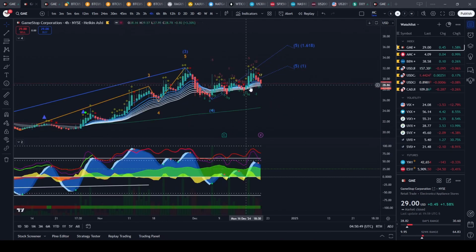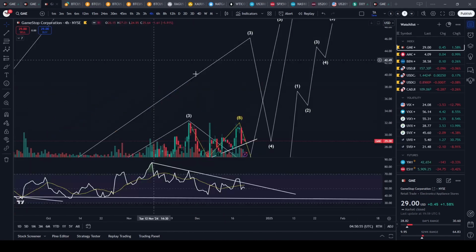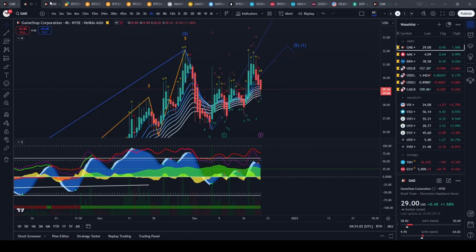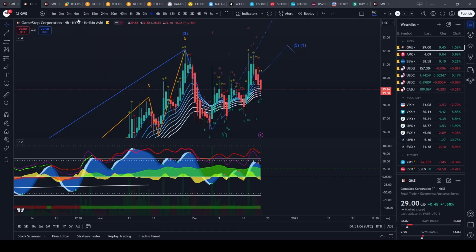We'll see who's right. I wasn't right about the big pump this week, but that's not what I always call for. But we'll be patient. We'll just hold on, pick up some more shares at a lower price if we're lucky enough to get that.